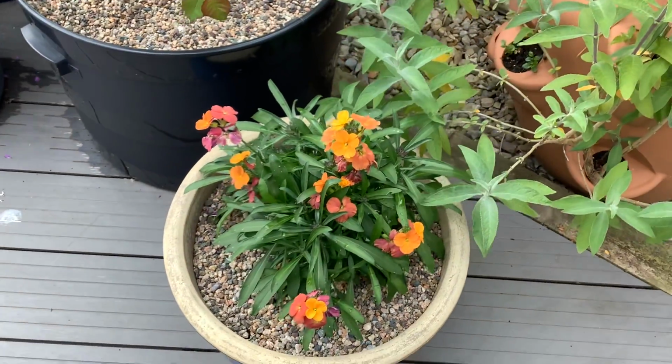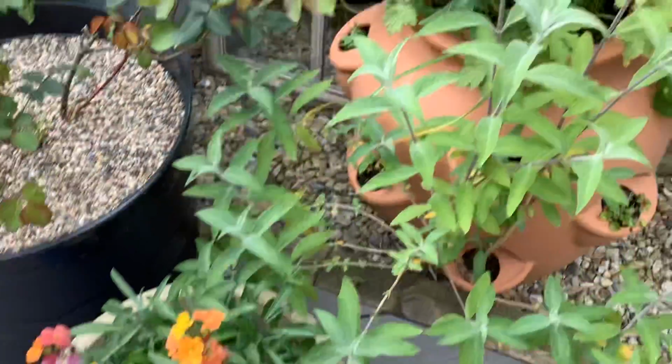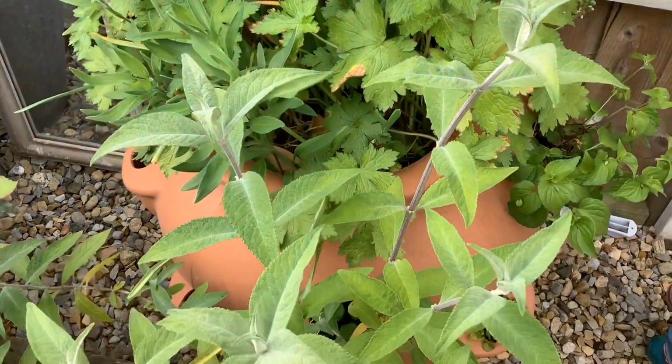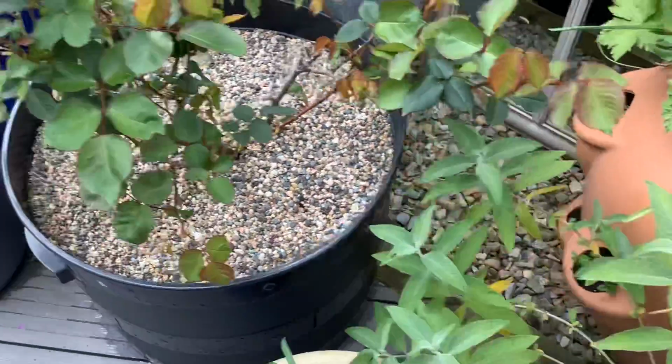I love erysimums. I'm loving this, so many different colours on it, which is lovely. This geranium, again, I never grew. It's just appeared. And this buddleia has seeded itself from somewhere, which is lovely.